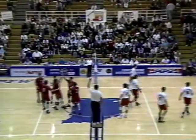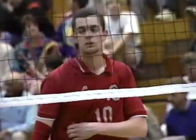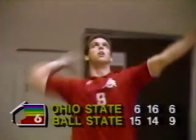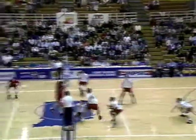Junker with the kill on the overpass. A little tap down shot there, a little wrister. And gets a nice angle off of it because if you hit that ball straight ahead, it'll go into the block. You've got to hit angles as a middle hitter with an overpass.